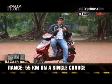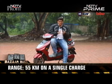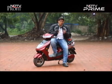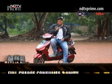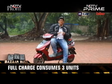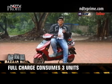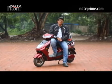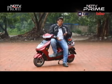And that is because even though Okinawa says that the range is around 80 to 90 kilometers on a single charge, that will only happen if it's on the economy mode. But I am a bit enthusiastic on the throttle, and with my highway and city runs, the range comes down to 55 kilometers in a single charge. But that's really enough to get me around the day.